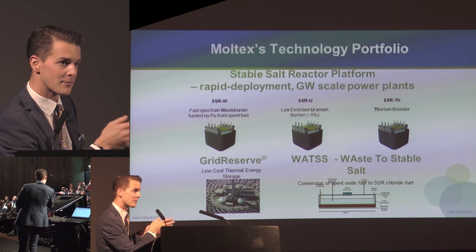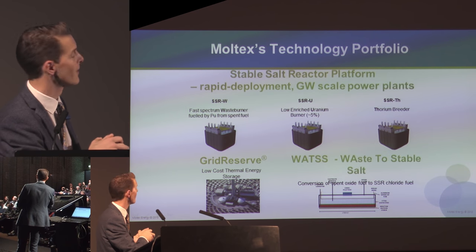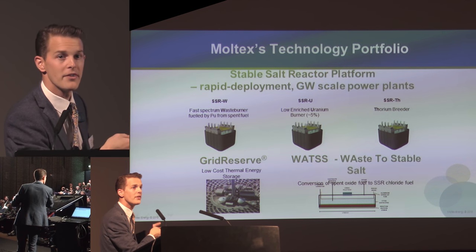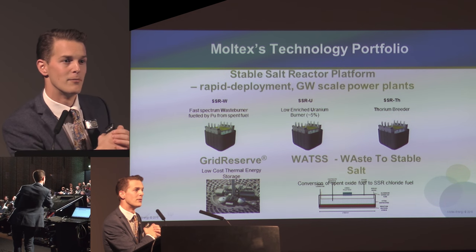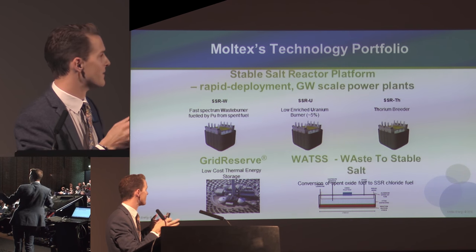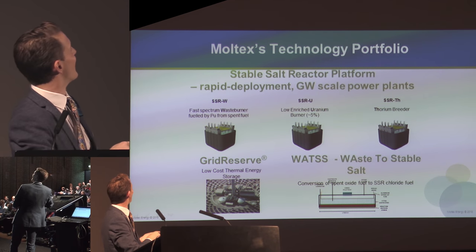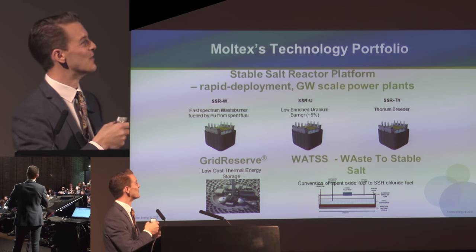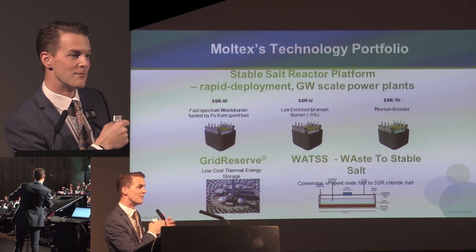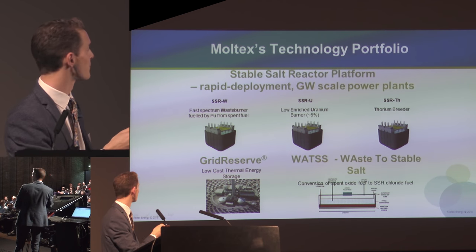So being able to operate flexibly, operate in terms of a CCGT plant, something like that, is really what we're targeting with grid reserve. Give you a worked example of what I mean there. You could build a 300 megawatt electric equivalent plant. You could put in energy storage in the form of solar salt, and then you can actually deploy to grid, say, a gigawatt electric for a period of 8 hours in the day.